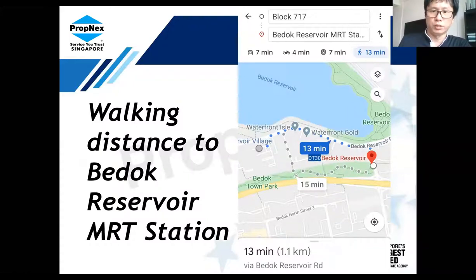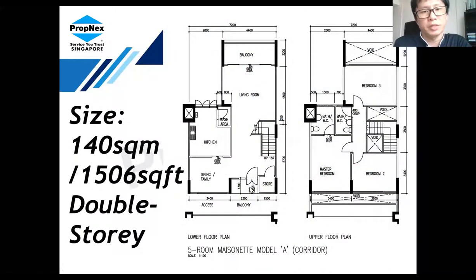This is the walking distance. You can see there are two paths. One of the paths is a 30-minute walk, and the other is a 15-minute walk to the MRT station itself. Okay, so this is the layout of the unit.